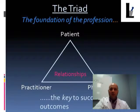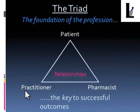So here is a picture of the triad of what you need. You need a well-educated practitioner that understands bioidenticals. You need a pharmacist that makes them, as well as understands how to give prescribing guidelines to a practitioner that's kind of new at it, that hasn't been doing it for years. They need to be able to get advice or certain direction in terms of the best cream or a delivery vehicle to use.